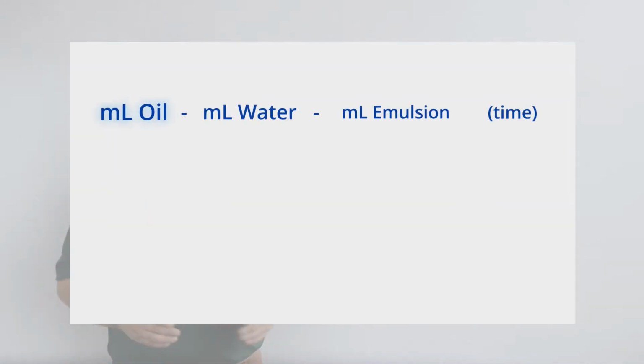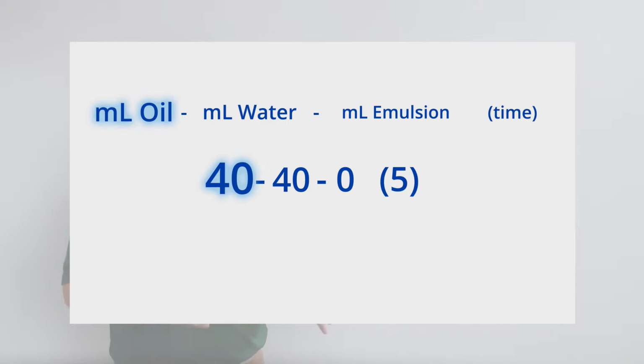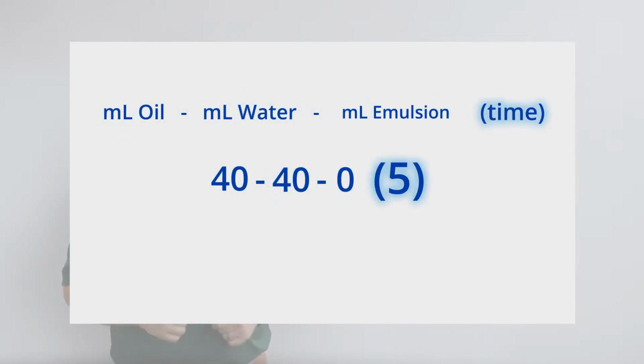Results will be recorded in a string of 3 numbers like this: milliliters of oil, milliliters of water, and milliliters of emulsion present, followed by the time in parentheses. For example, we will use a result of 40, 40, 0, and 5. This would be a test with perfect demulsibility. There's 40 milliliters of oil, 40 milliliters of water, separated with 0 emulsion present after 5 minutes.